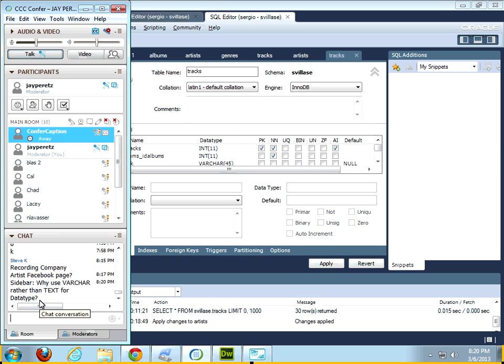Recorded command. Sidebar, why use varchar rather than text for data type? Good question. I believe, because I'm an old data guy, and varchar was like the original data type, number one. Number two is it's variable in length. So databases can get very large. Think of all the MP3 tracks that are available for sale on Amazon. It might be in one database table.